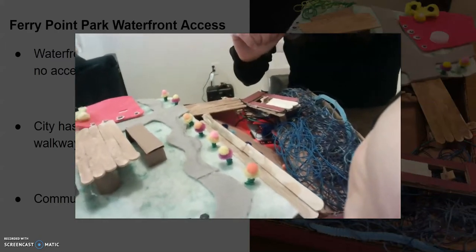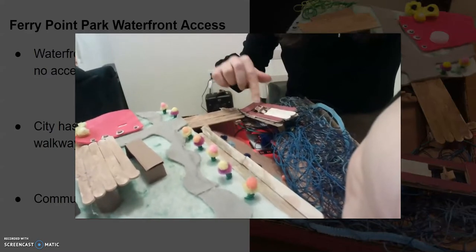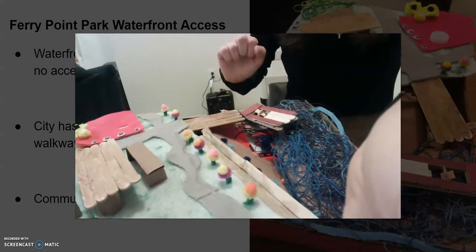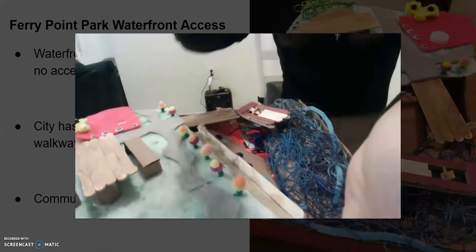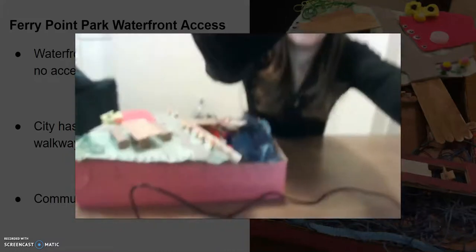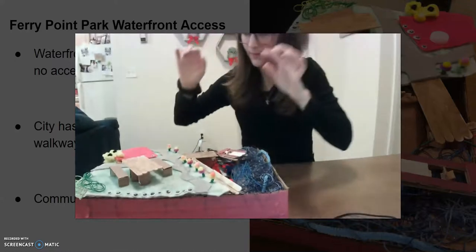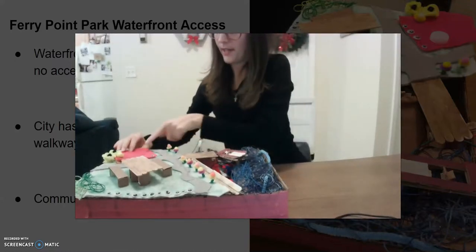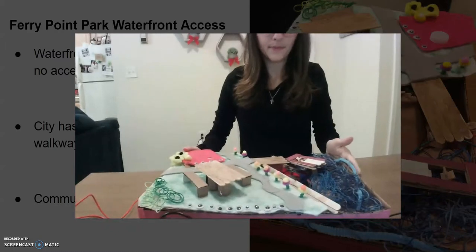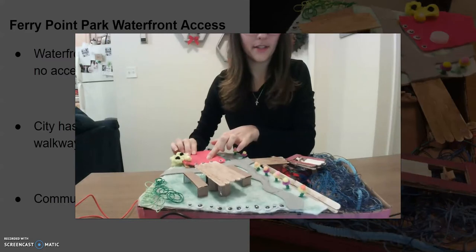Let's see. On the boat, we have our little motion here. You could spin the propeller. And then let's put this back here. And if I press here, we have a little light.